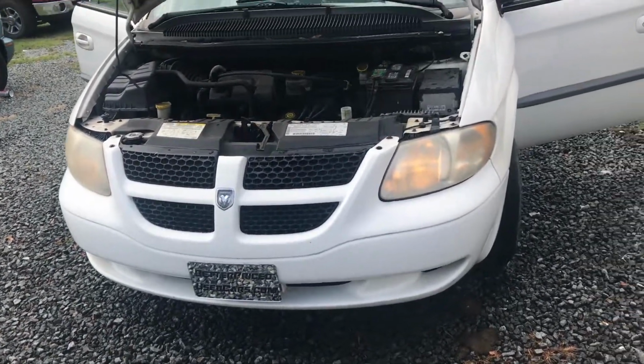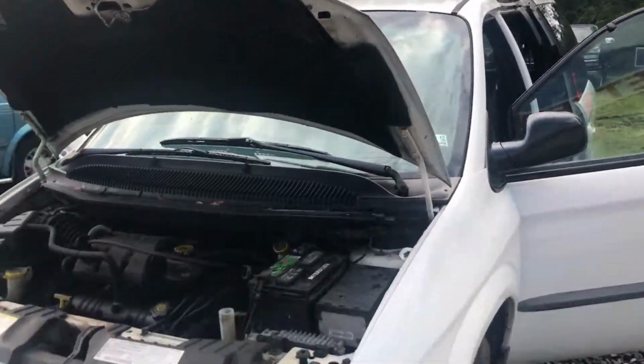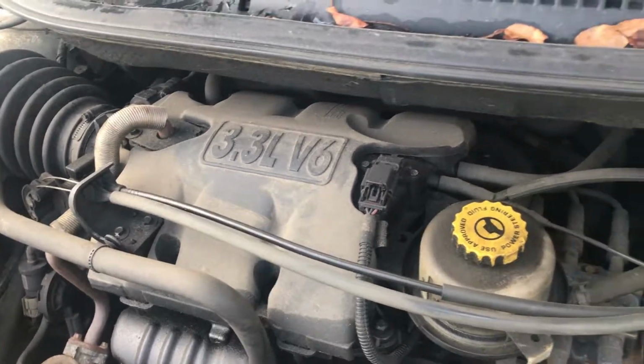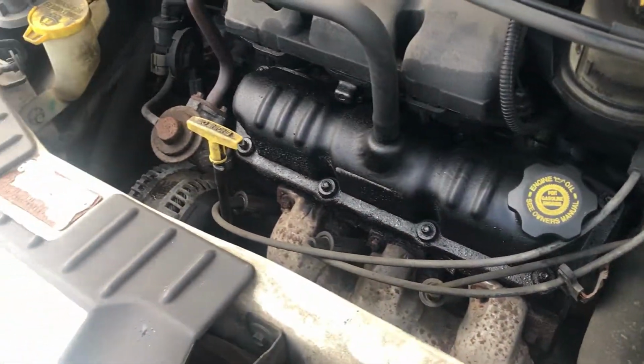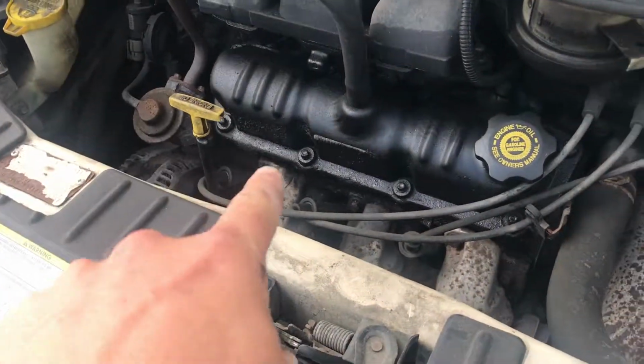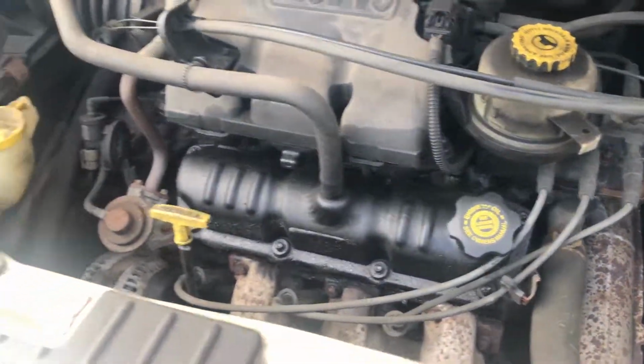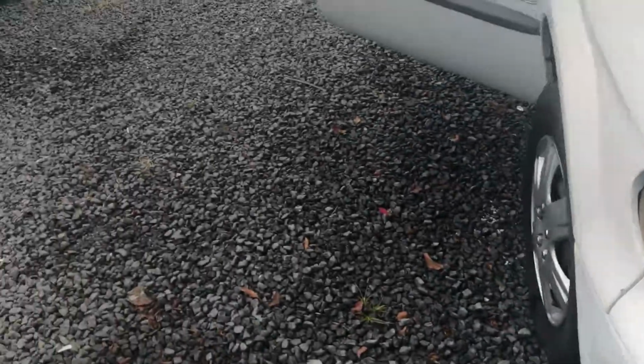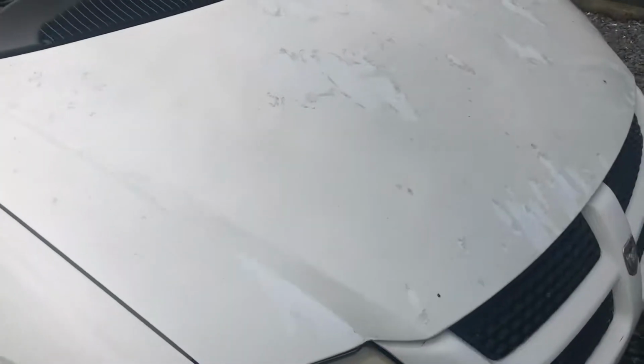You are looking at a 2001 Dodge Grand Caravan Sport. This one has a 3.3 liter V6. There's a little bit of noise coming from the belts. There's a little bit of seepage on the valve cover gasket, but it does seem to run pretty well. It's missing the windshield washer fluid cap. It does only have 130,000 miles on it.